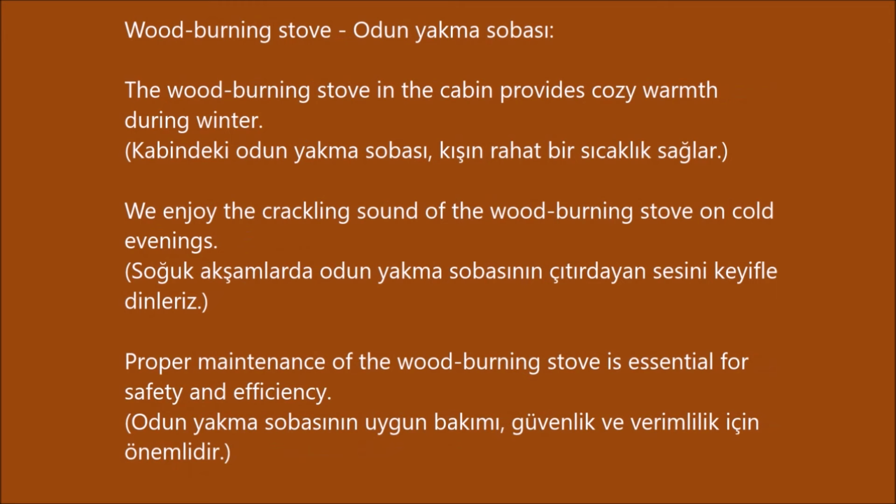Wood-burning stove. The wood-burning stove in the cabin provides cozy warmth during winter. We enjoy the crackling sound of the wood-burning stove on cold evenings. Proper maintenance of the wood-burning stove is essential for safety and efficiency.